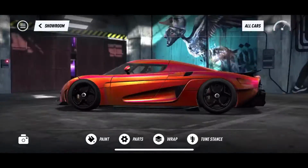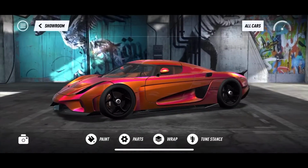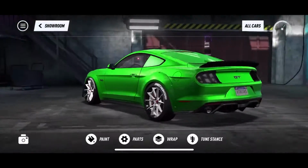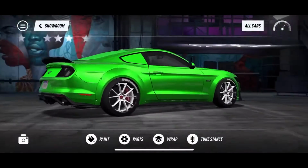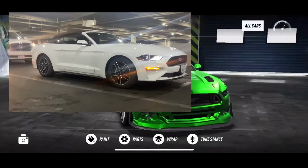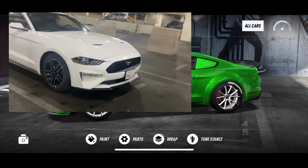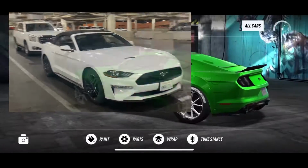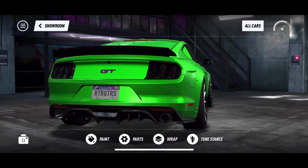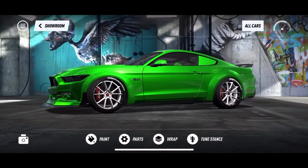Koenigsegg Regera, we got a small rear wing and a paint change. That's about it. The Ford Mustang, I do like these actually. Quite good cars. I actually rented one while I was in Vegas. Oh, I didn't release a... Fuck! I forgot to release a day 3 in Vegas. Okay, I'll do that right after this video. But basically, RTR GTRs. Yeah, I don't know where I was going with the plate. 5.0 V8.